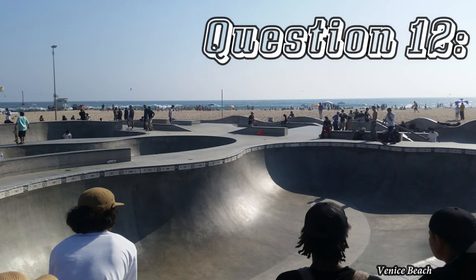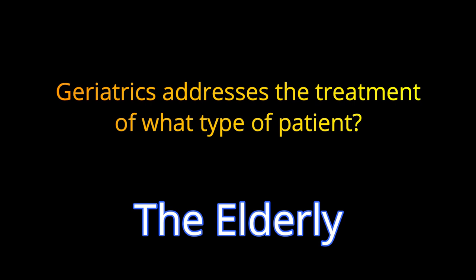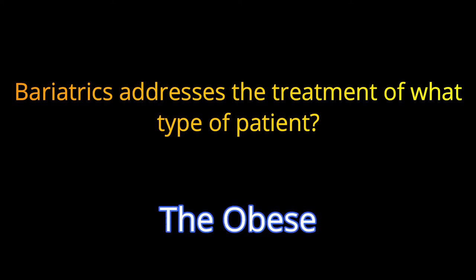Question 12. Geriatrics addresses the treatment of what type of patient? The answer is the elderly. Question 13. Bariatrics addresses the treatment of what type of patient? The answer is the obese.